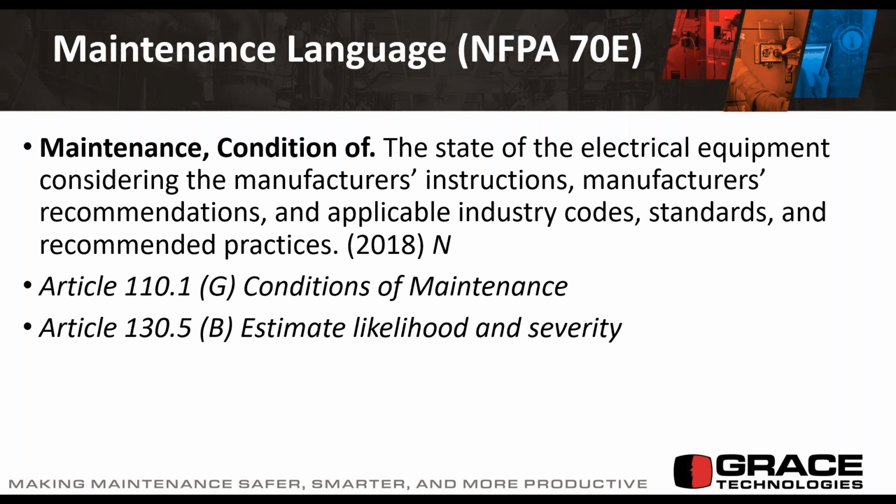It covers the state of the electrical equipment, considering the manufacturer's instructions, recommendations, and applicable industry codes, standards, and recommended practice, right? This has been added because the Electrical Safety Committee for 70E identified there's a lot more to do with equipment condition when it comes to the safety of the people who are working around this equipment. That's why they introduced this, and that's the premise of it, okay?